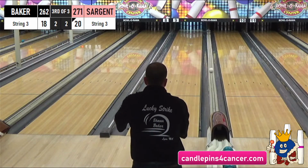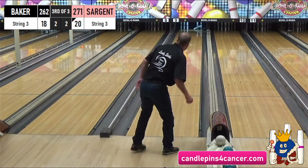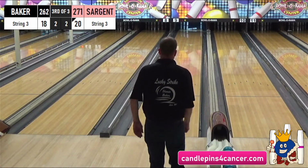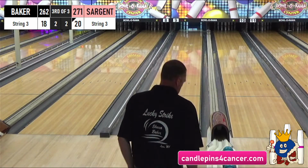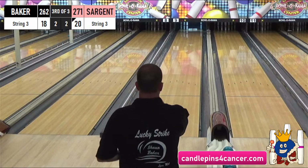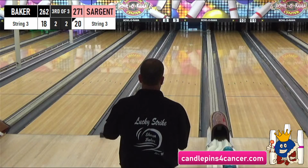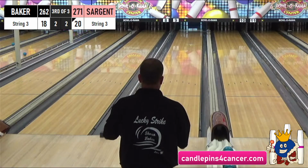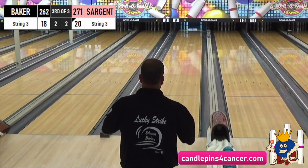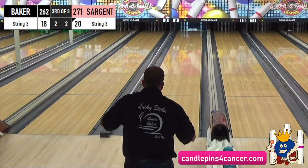And Chris Sargent, 8 spares and 2 strikes in the match. Unofficially, Baker head pin, 3-1 split. Makes it a little wobbly, but it won't fall down. I think it's worth more up than down in this case. A little better angle here, even though it's a tough shot. 2-4-7 in the 10. Tough piece of wood there. Let's see what we can do with it. Yeah, he's waiting for that wobbling to slow down a bit. Sometimes the wobbling pin can change the physics.